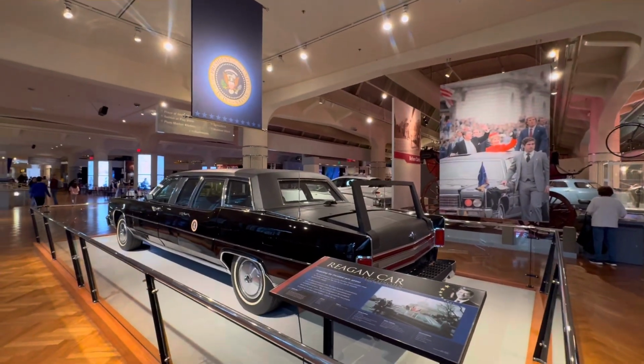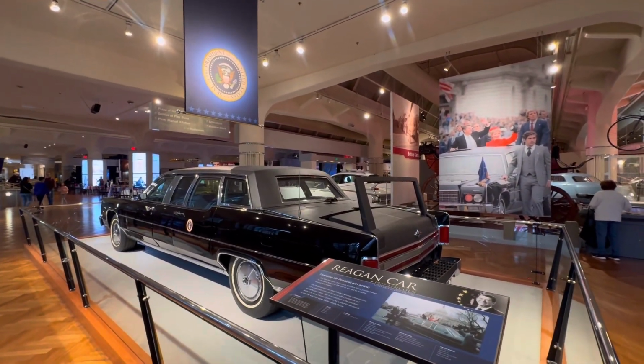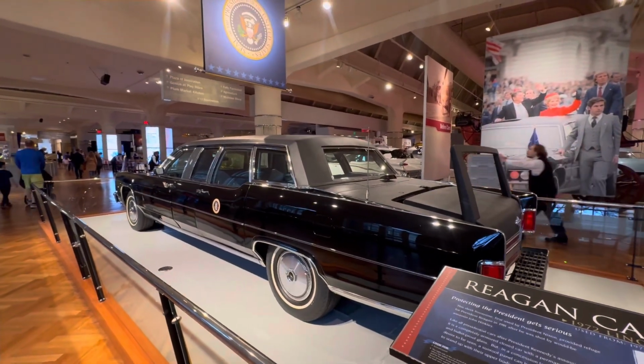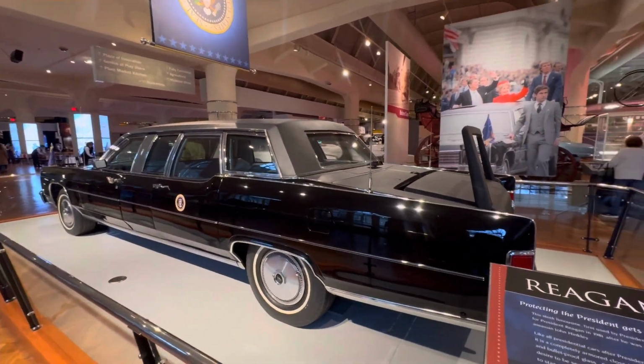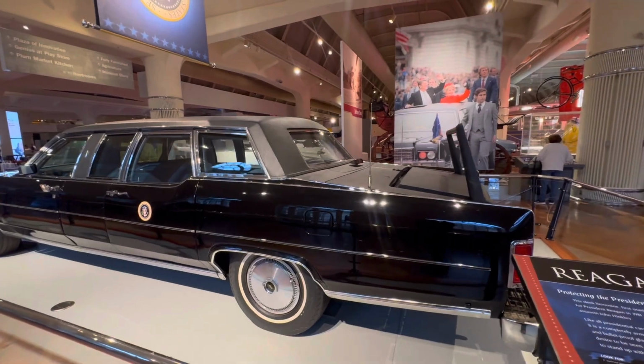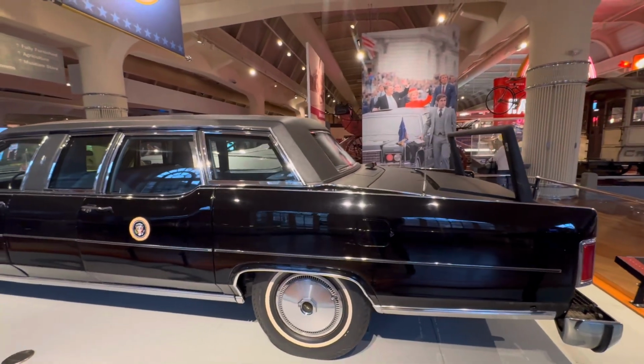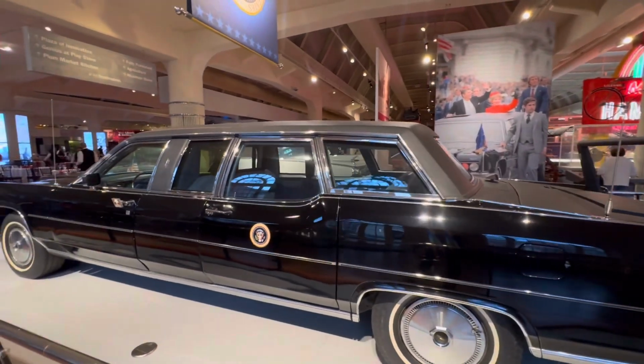The Reagan car, the 1972 Lincoln. It is an armored car. After the assassination of President Kennedy, all of the cars were armored, and this had a permanent roof.